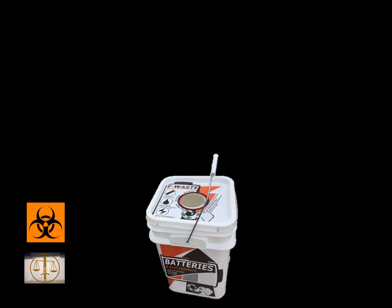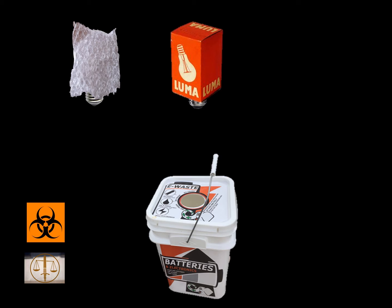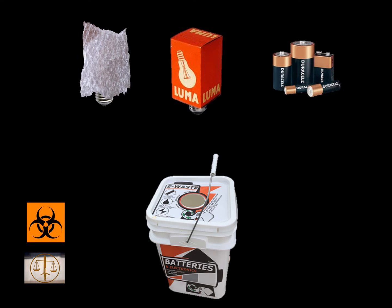For electronic waste, Tufts has these white buckets around all campuses. There are a few things that can go in these buckets, including incandescent light bulbs, compact fluorescent light bulbs known as CFLs. Please make sure to put the light bulbs in a small light bulb box so they do not break in the bin. And you can place batteries in the e-waste buckets if you tape paper to the ends of the battery. Please make sure you do not place these items in the trash or recycling bins, as they contain hazardous chemicals.